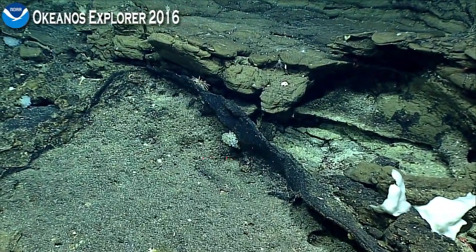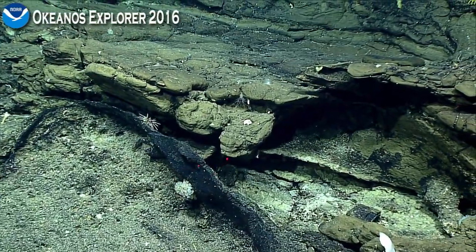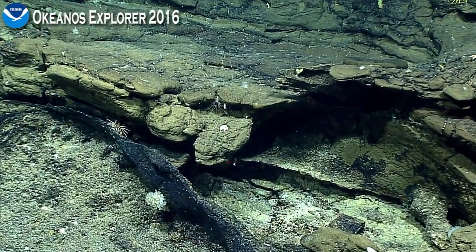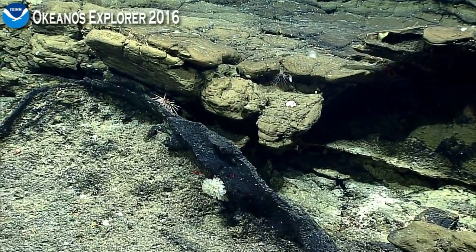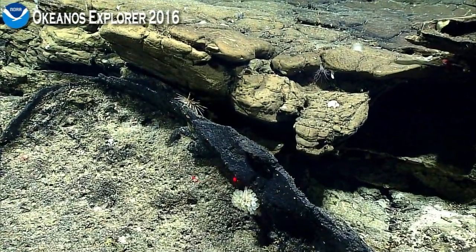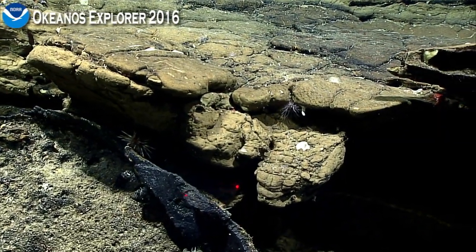Is it similar to the one we saw in the beginning of the dive with the little fish hiding behind it? I don't know. The spines look like they're a lot smaller on this. Could it just be a younger individual? I don't know. Okay. Tara Hummer Luke from Stockton College in my home state of New Jersey is weighing in on this.